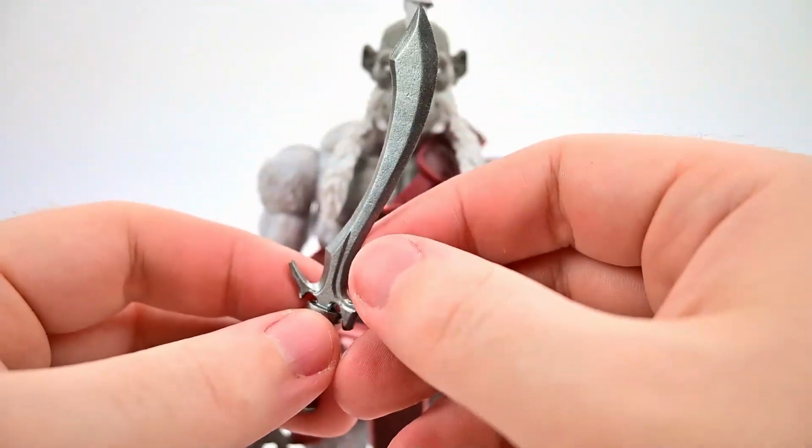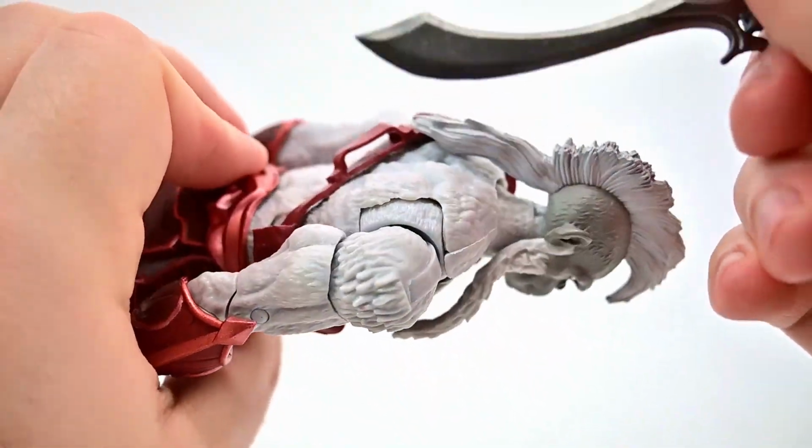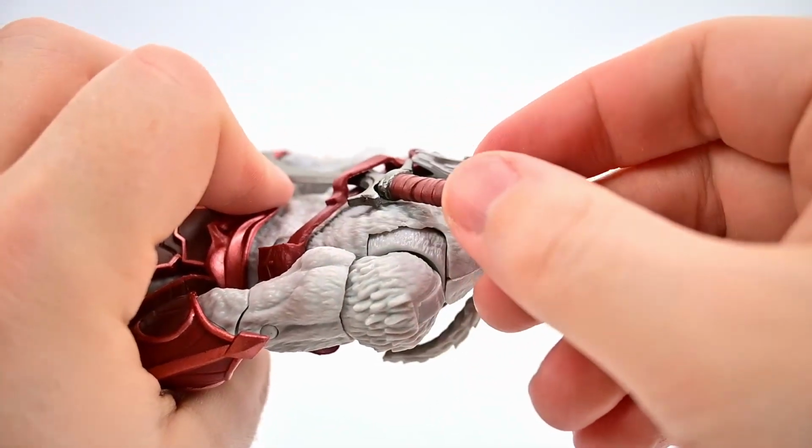And then we get the sword as well that we saw with the Ravager, same sword again, just different handle color there. And with this, we'll go and stick this in his back, so we'll just slide it into the slot here so he can hold on to it.